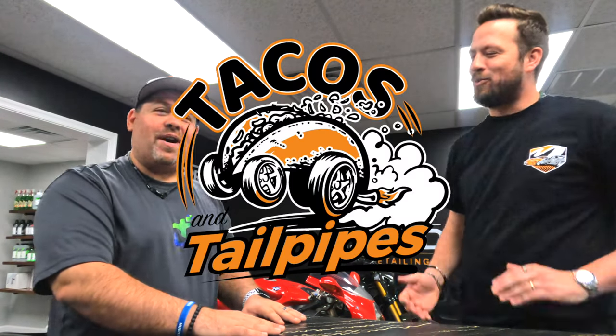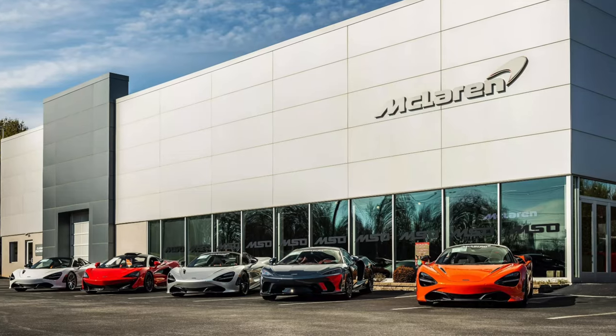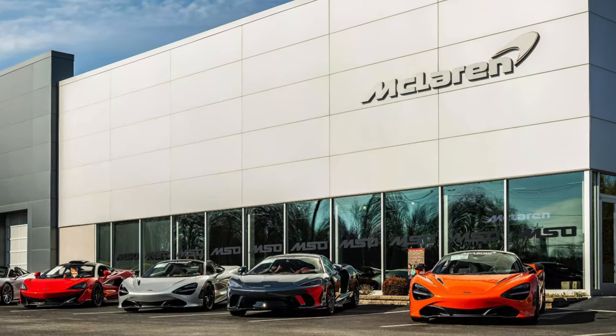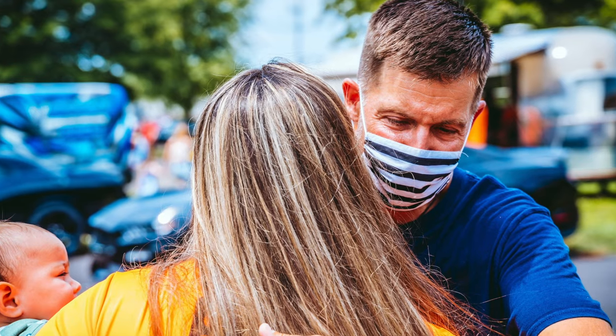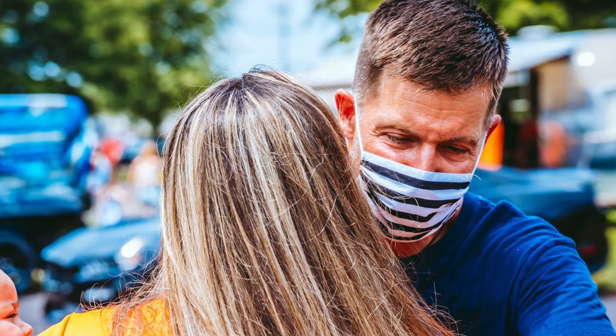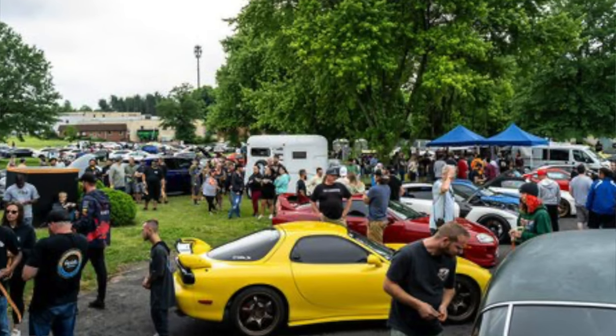I saw the big announcement for Tailpipes. It's back. I'm excited. We're gonna make it bigger than it's ever been, for the right reasons too. We might have McLaren of Philadelphia coming down to bring some cool cars. Porsche of Warrington, they're awesome clients and partners of ours, so they're gonna be bringing some cars too. Our goal is to raise basically another $25,000 for a family, all within a day, but it's not about the cars at all, which is the coolest part about Tacos and Tailpipes. It's all about the people and who we're raising money for.